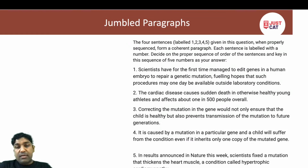Then it says that the cardiac disease causes sudden death. We don't know, this is again a general statement line. Remember, we were talking about general statements. We don't know where this will go as of now, but it appears to be a starting statement, because it says that scientists for the first time have managed to edit genes in a human embryo to repair genetic mutation, fueling hopes that such procedures may one day be available outside laboratory conditions.